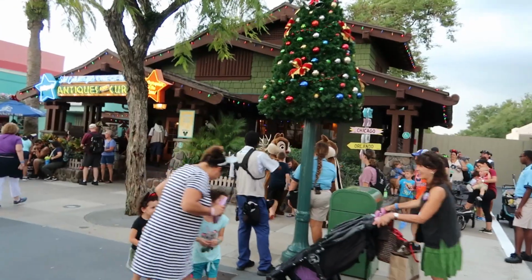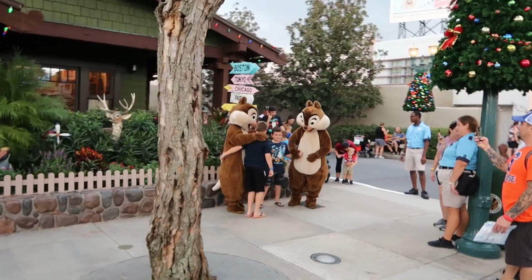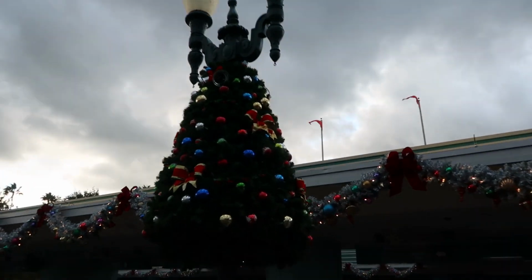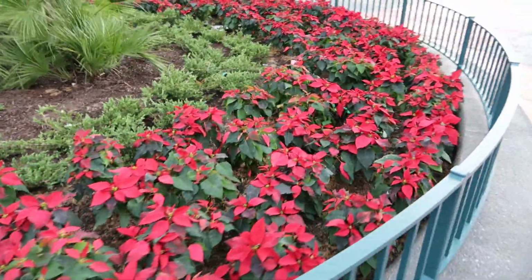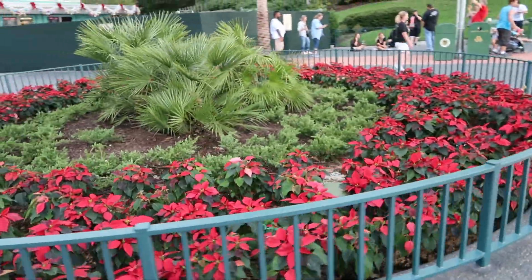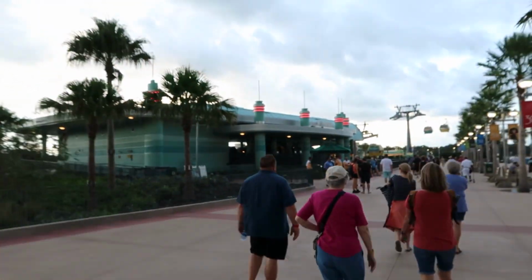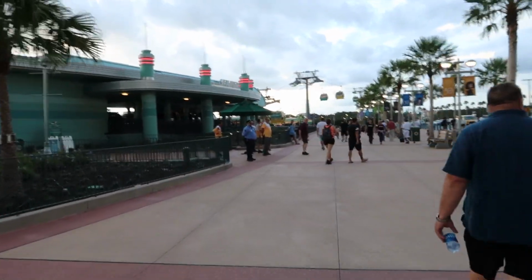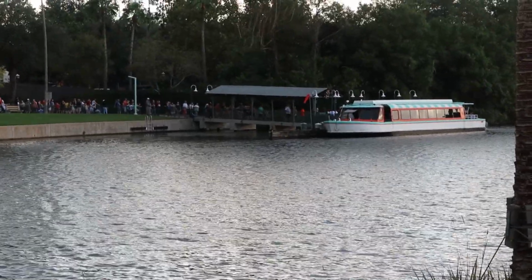Chip and Dale. This is usually where Donald and Daisy meet and greet. They even have all the poinsettias planted. There's the answer to my question. The Skyliner is not operating. I'm guessing because of potential lightning. And the boat is really backed up. But I might take it anyway because I haven't been on that boat in quite some time.